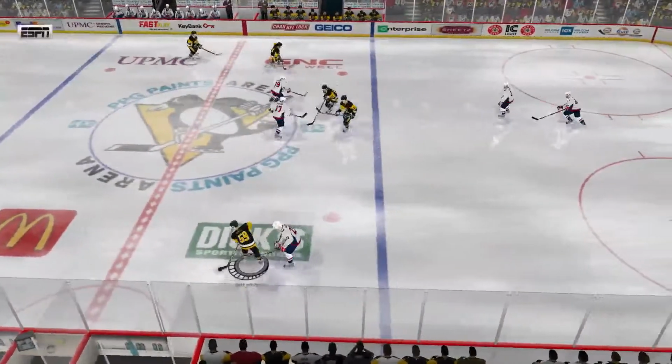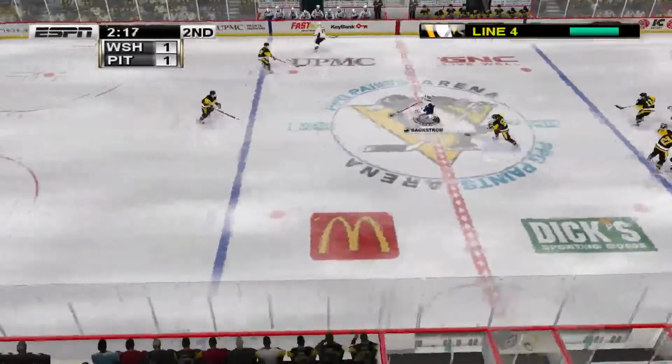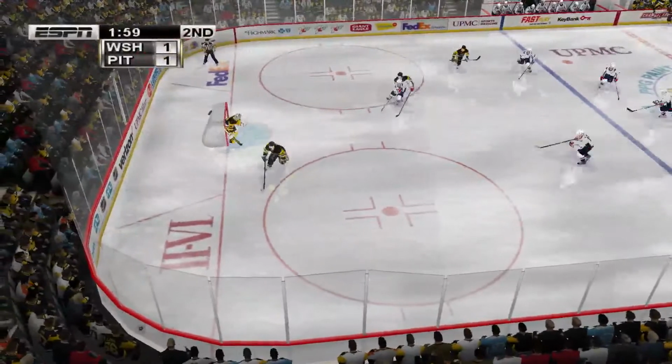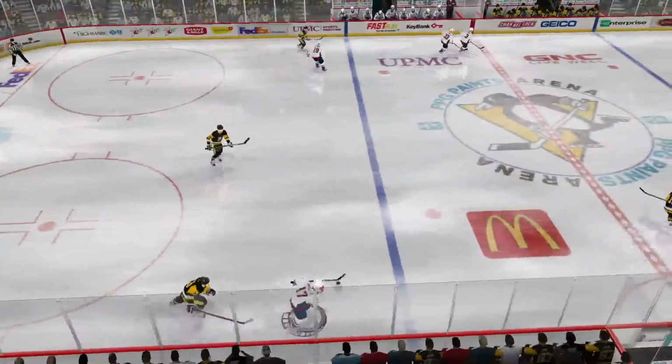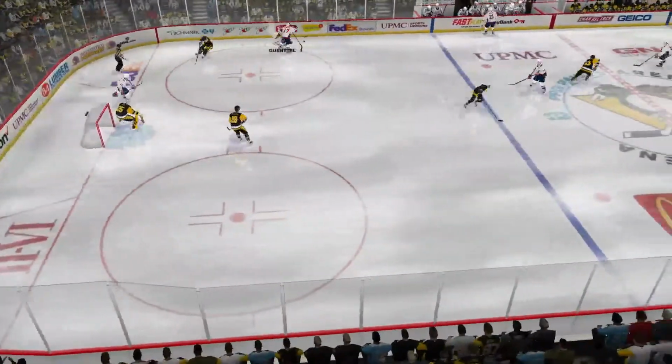Gensel gets the loose puck. Hepway pushes him. Junstad takes possession of the puck. Backstrom. Pittsburgh takes control. Kovalchuk rocks. Johnson. Kovalchuk grabs the puck. Pad save. Johnson with the puck.